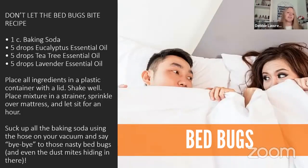And then you can get your Hoover and suck up the baking soda and any nasty bugs that it might have been hiding in there. And this is even supposed to be good for dust mites that might be hiding in there too.